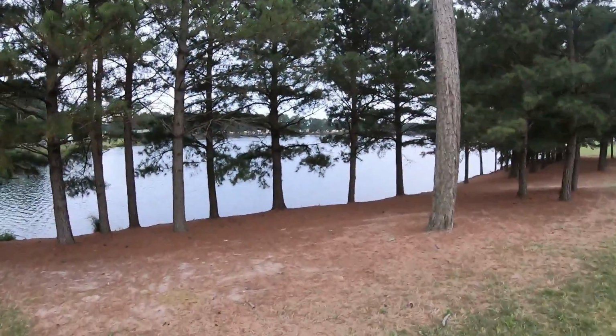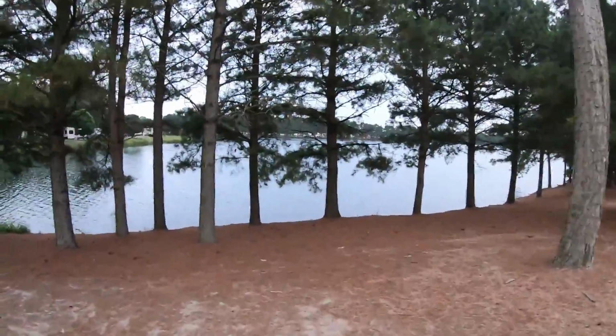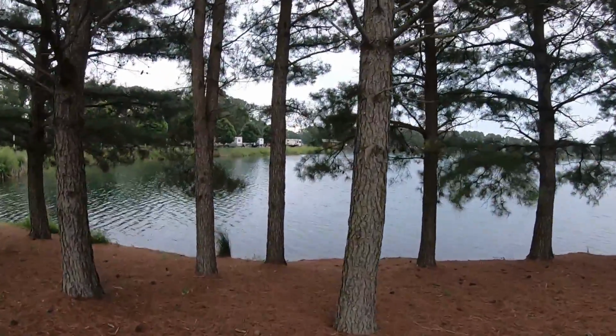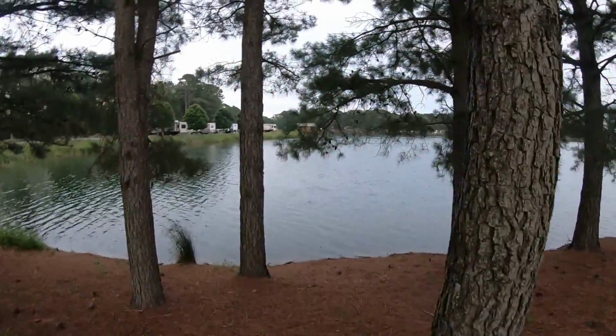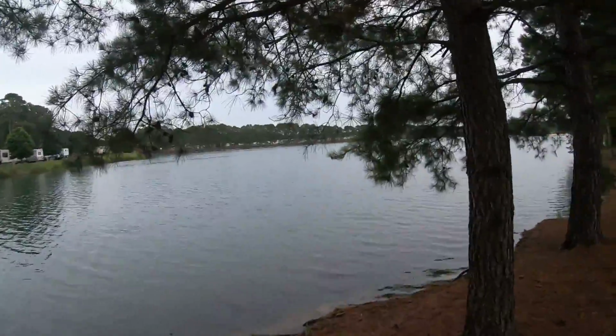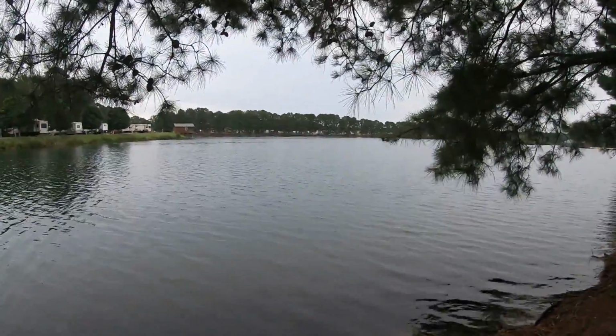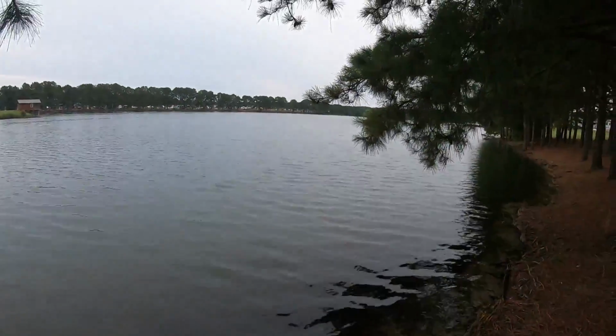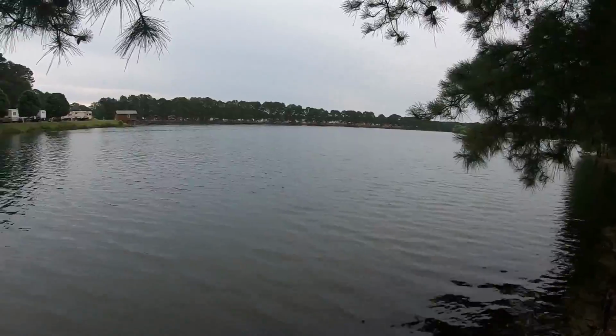And in the video you'll see the gazebo bar. Very nice here. Family owned and operated. No big chain. All the family members work the campground. Very hospitable. Look how clear that water is. How big this place is.